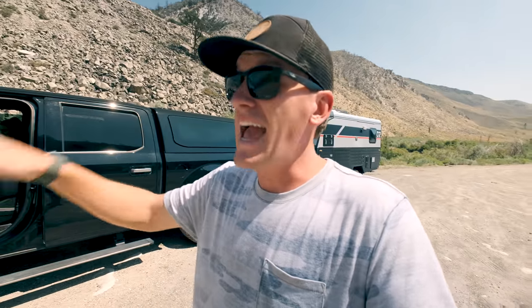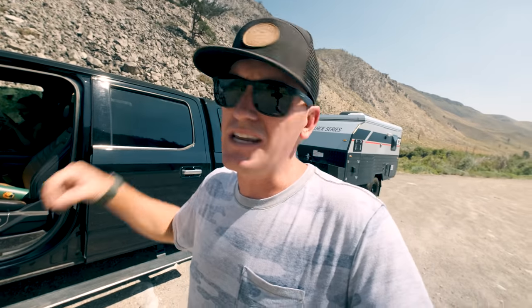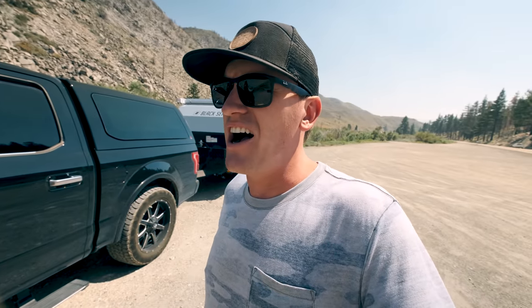I did land one, had another good size one on. I wish I could have landed that because that would have been an awesome fish. But again, I'm working with the $30 cheap Chinese Tenkara rod. Anyway, not bad for a 15 minute break. Now back on the road.